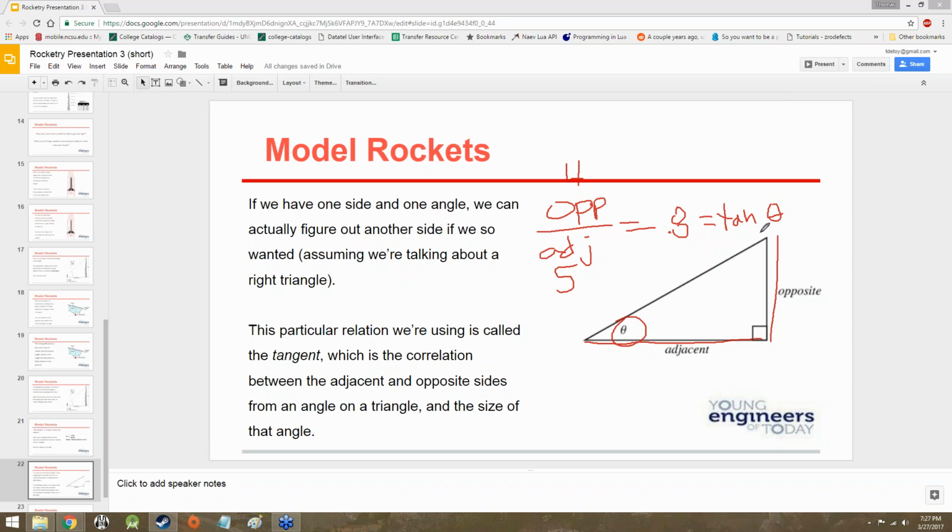Because if we have a right triangle, we can figure out the length of any of the sides that we want if we just have one side and one angle, of course, aside from the right angle. If you don't have a right angle, you would need to know two angles and one side, or you could know two sides and one angle. There's actually a whole thing on that. But anyway, in so doing, we can figure out the lengths of all of the sides of the triangle, and the sizes of all the angles, because you've got tangent, which is opposite over adjacent.